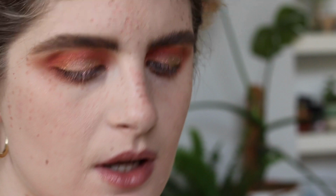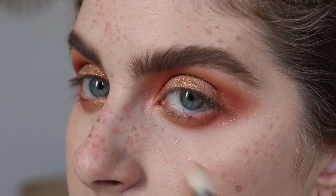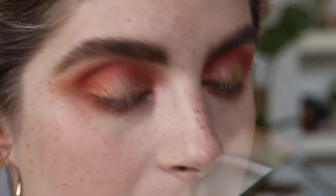So this is from NEVE Cosmetics and it's Mezza Estate. They come in larger pans, but I repressed this one to fit this palette. It's very subtle. It's not glittery or chunky. It's more like a haze.